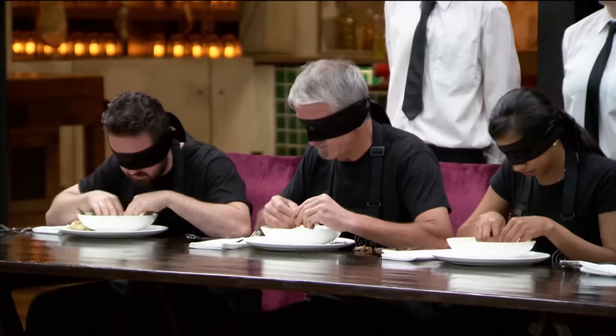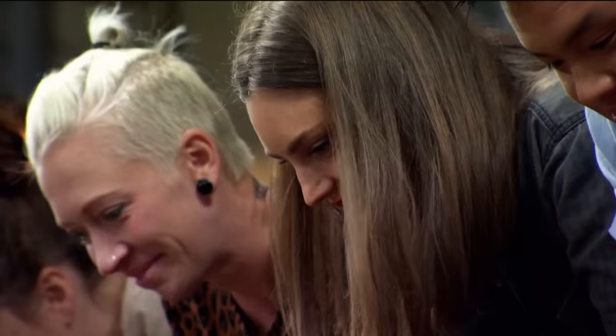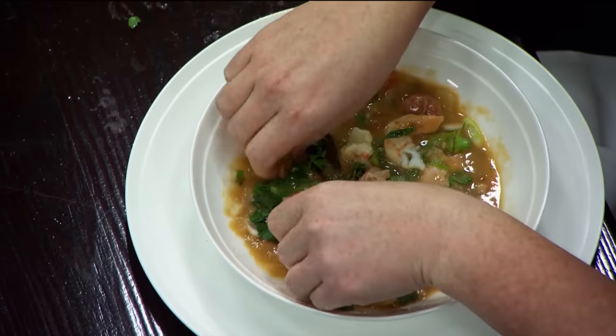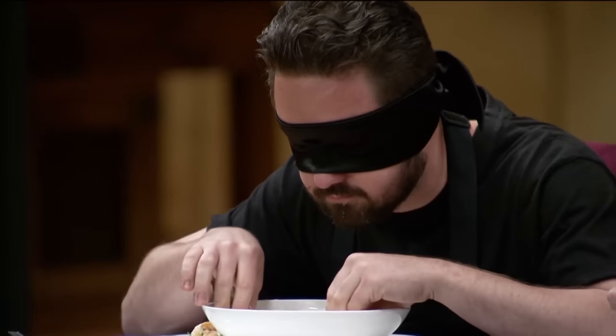Sean was basically in his food. He had his face almost in it. It was kind of gross to watch, but I found it, for some reason, really funny. It tastes great. I'm feeling quite confident at this stage. I've found there's definitely prawn, there's definitely tomato, and there's definitely parsley. I could make a dish with that.